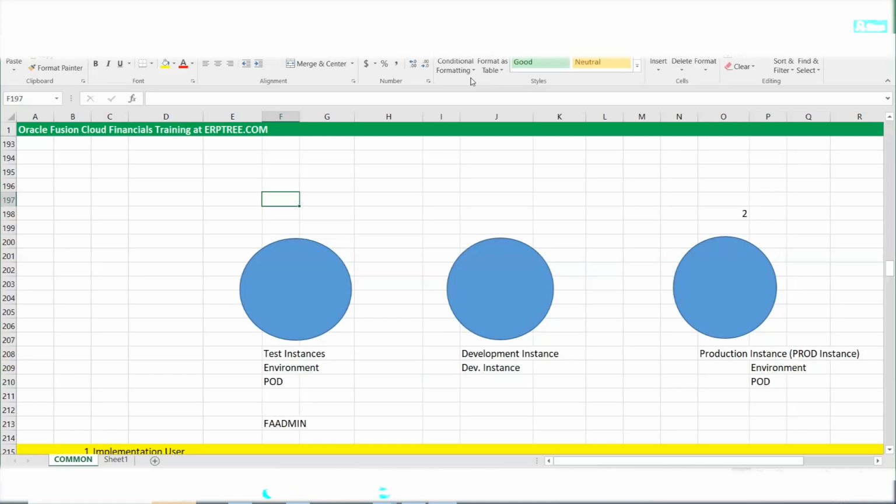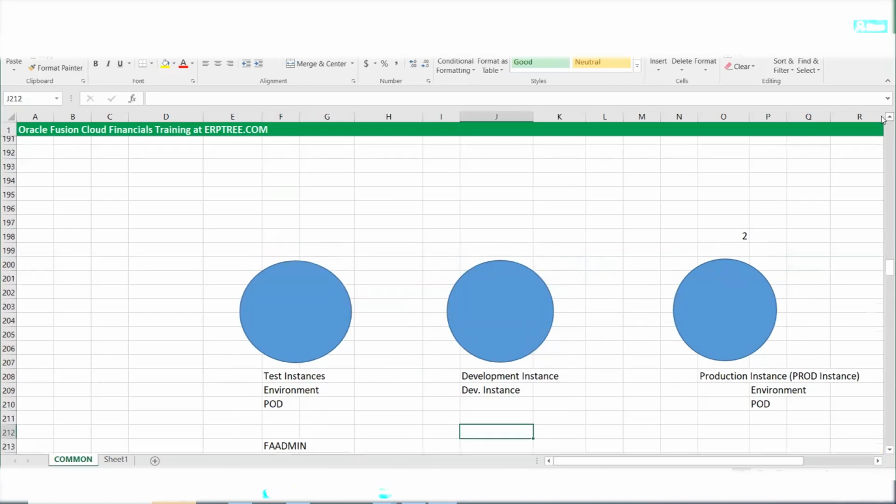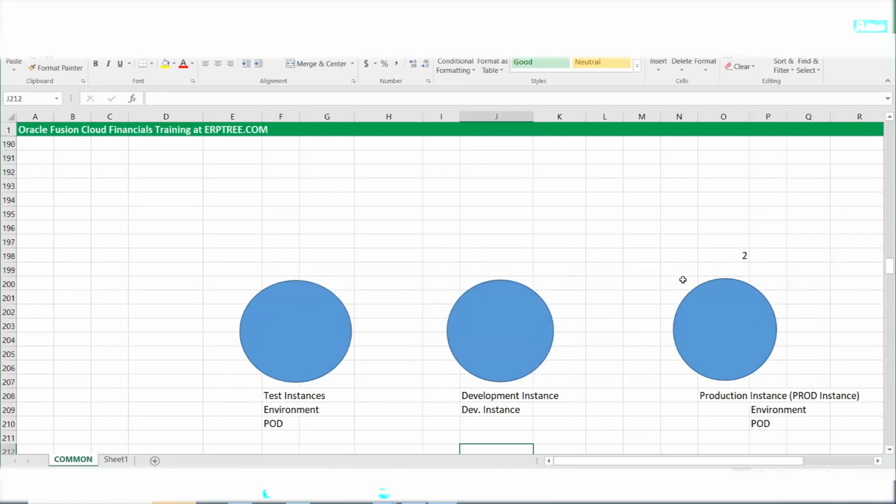Okay. Thank you. How many instances are used for a support project, Lakshman? For support, they use production. That is the real instance where they enter the data. And definitely you can have one test instance, minimum one. Okay, and what about the cloning option? Suppose we see some issue in the production instance, then you can raise a service request to Oracle.